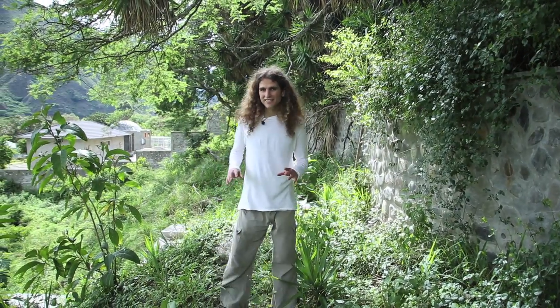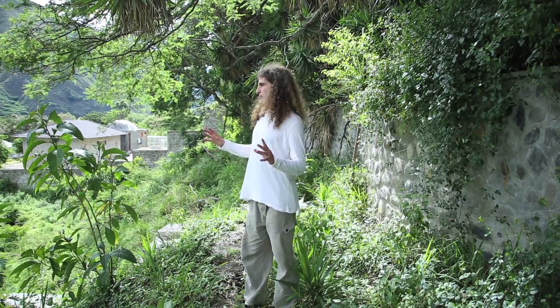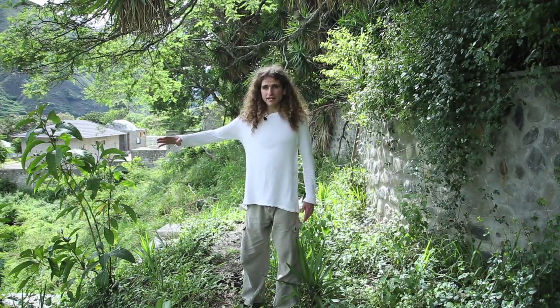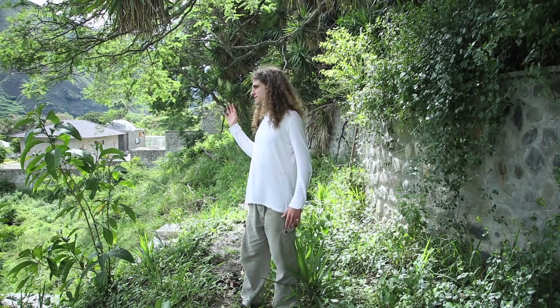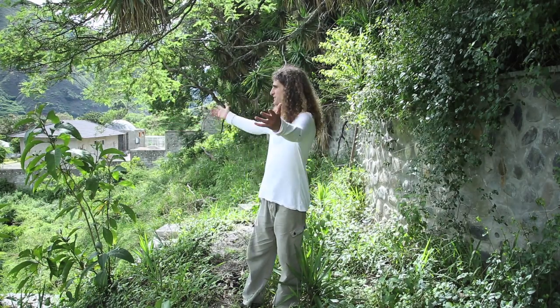Okay, guys, here we are. We're almost done with the entire tour. We're at the lookout point of this entire plot of land right here. What we're gonna do next is I'm gonna make my way down there to Mike's house, and we could wrap it up over there. Check out this incredible view.